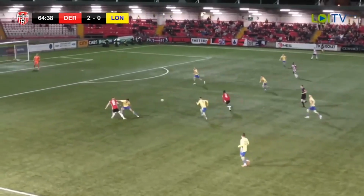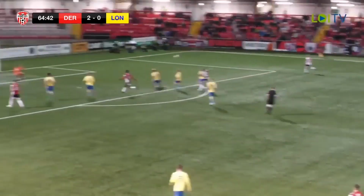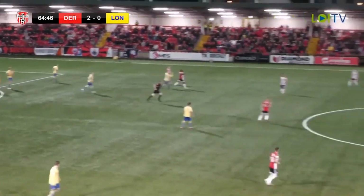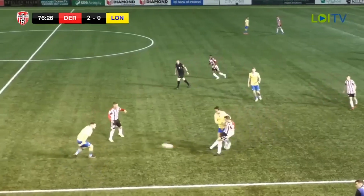McJanet, another man who had a block there. Nice flick on from Junior. Himself and McGonigal combined well. Nice footwork. They work it on to James Akintunde. Akintunde, great shot, brilliant block there from O'Driscoll, through his body and got his knee in the way.